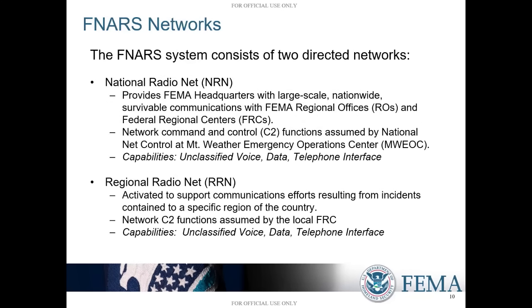Okay, the FNARS system consists of two directed networks. There's the National Radio Net, the NRN, that provides FEMA headquarters with large-scale nationwide survivable communications with the FEMA regional offices and the federal regional centers. Network command and control functions are assumed by the National Net Control at Mount Weather. Capabilities, again, are unclassed voice, data, and telephone interface.